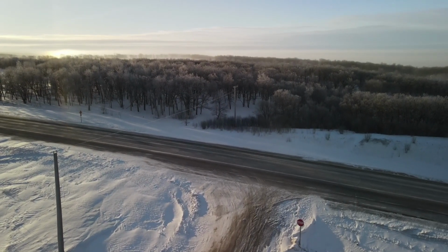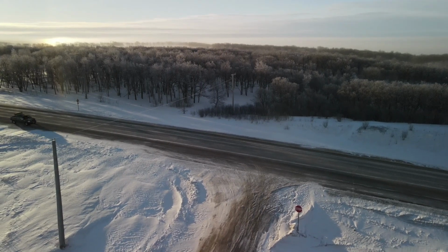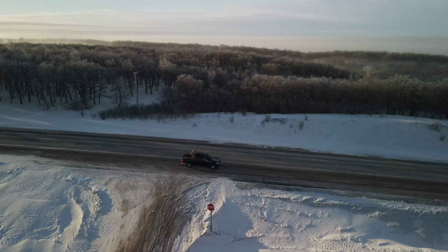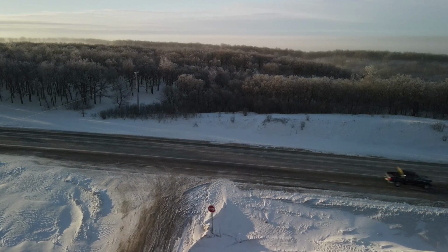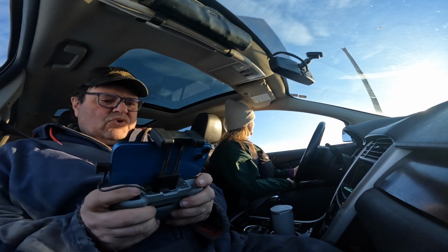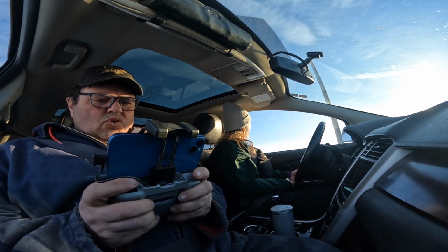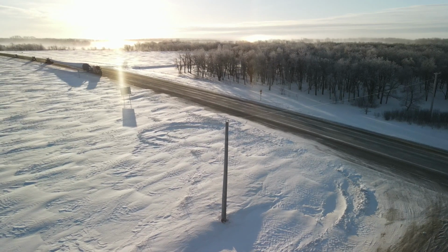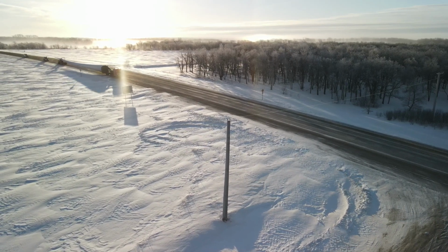Okay, so you take the vehicle and start going out that way. And then just stop at the stop sign. Don't go, this is close enough. Wow. Looks like a huge ice cream cone. 300 feet long.